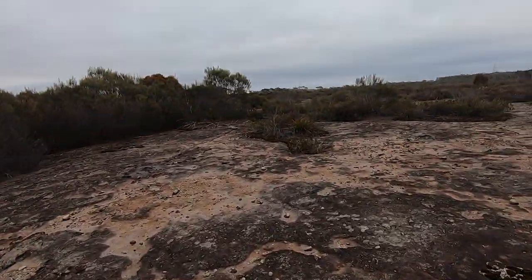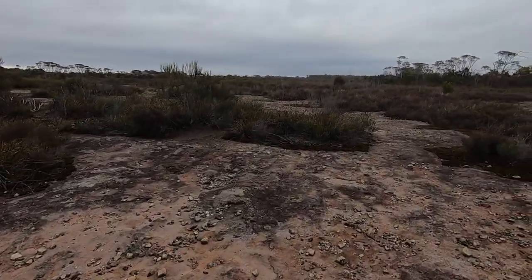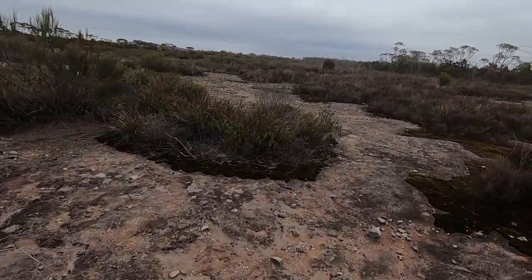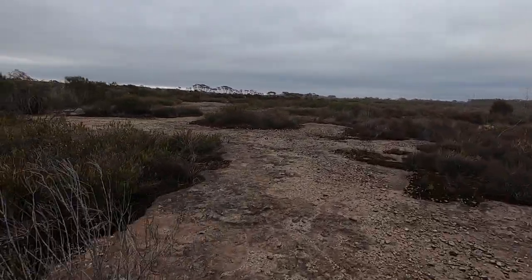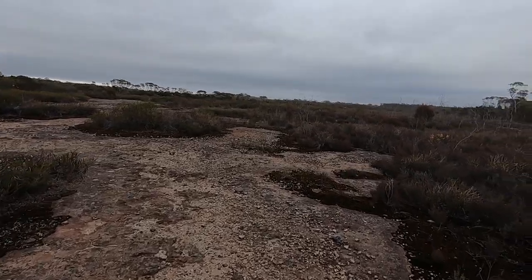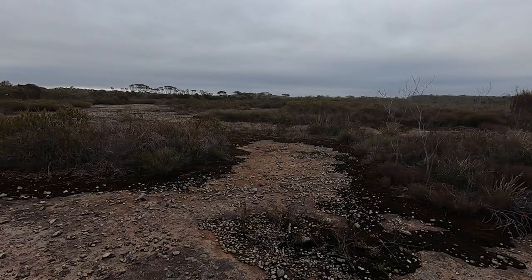Well, I'm on the home stretch now. I've just finished off that fourth creek crossing, climbed up the slope and through some really thick veg. But now most of the rest of the walk should be like this, nice and open. And that makes me quite excited, to be honest.